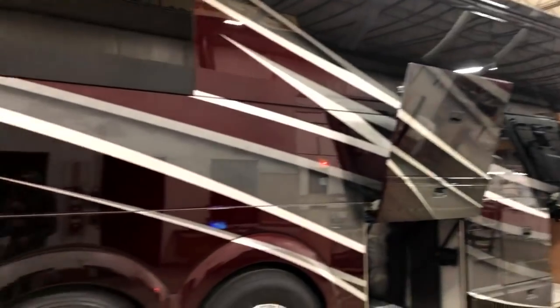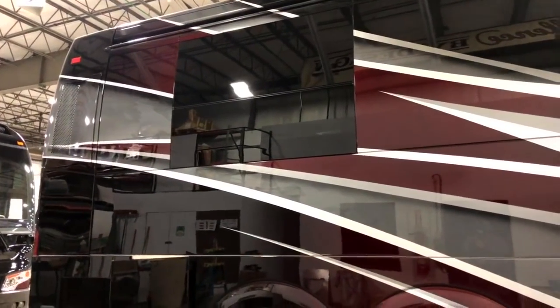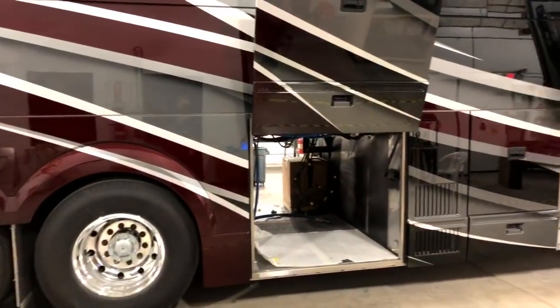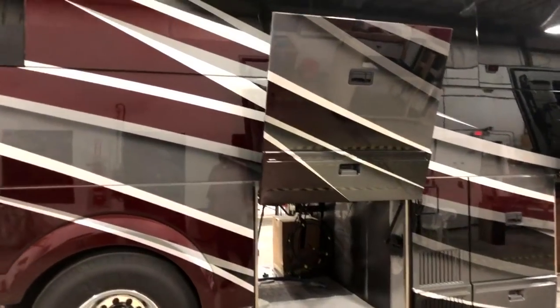And I'll tell you what, let's get an angle right here, Armand. You can see right there the texturing that drags all the way down here to this last bay. If you hit the right angle, you can see in that gray the texturing, and in the natural light outside, that's going to be beautiful.